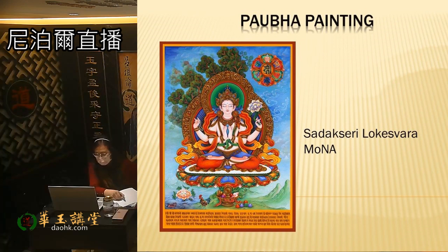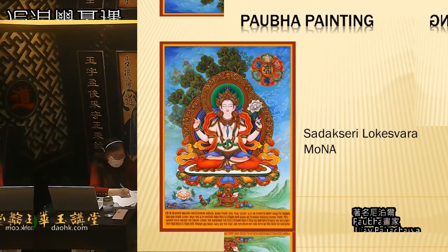So for that we have to cut off our three defilements: the raga, dvesha, and moha. Pardon. For that we have to cut off the three defilements of ours, the greed, lust, and hatred.